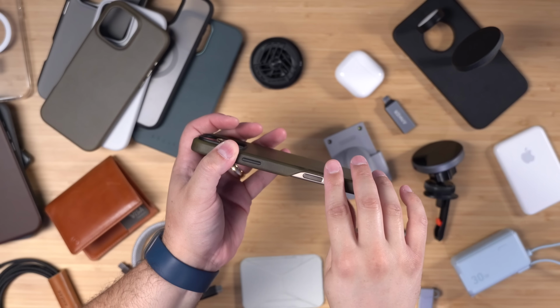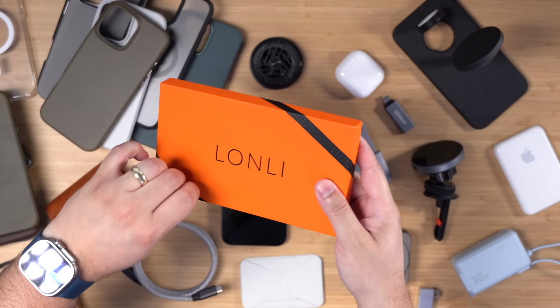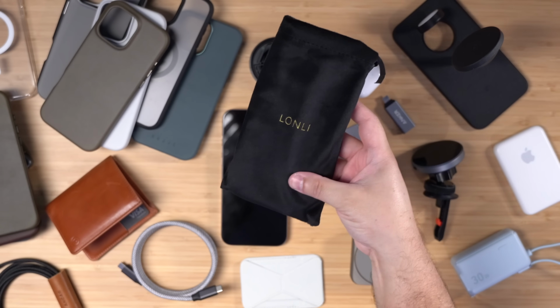and a new brand of case that I had not heard of, plus one for packaging. Lonely, they did send me a few cases and they really do it up with this packaging, the little bag that the case comes in.